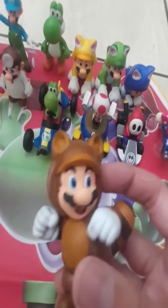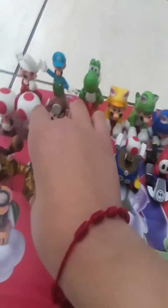Oh, and I have Tanuki Mario. Forgot about him. I don't remember where I got him, at Toys R Us or GameStop. So then I have Gold Wario. I think I got him a month ago. And Spiny Shell. I got Gold Wario and Spiny Shell at a local Walgreens here in Miami.